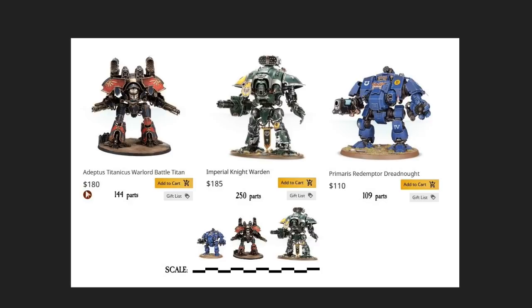I think it's just whatever the marketing department pulled up and said, you know what, I think we can sell it for this. You might be able to turn around and say the Imperial Knight Warden is fantastic value for money. That's definitely an argument that could be had. You could say the Redemptor Dreadnought is fantastic value for money. You could say the Warlord Battle Titan is overpriced. None of those are the goal I'm trying to get to with the video. The goal I'm trying to get to with the video is that this is all over the shop.